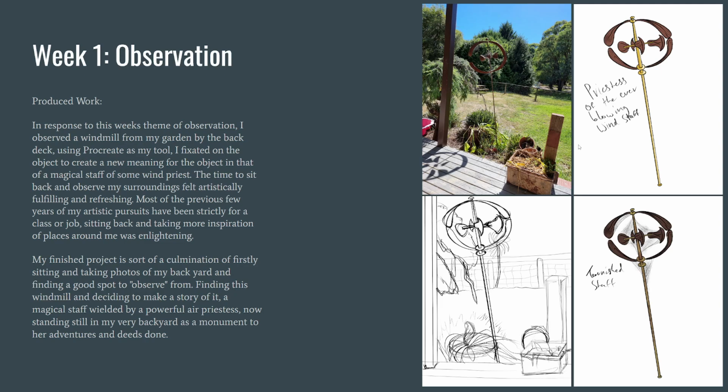Starting with week 1 observation, I observed a windmill from my back garden by the back deck, using Procreate as my tool. I fixated on the object to create a new meaning for it, that of a magical staff of some wind priest. The time to sit back and observe my surroundings felt artistically fulfilling and refreshing.